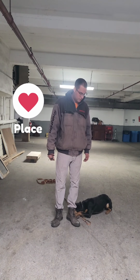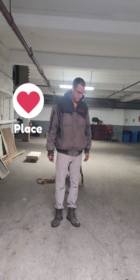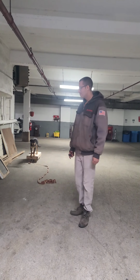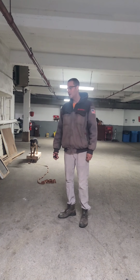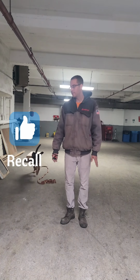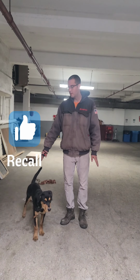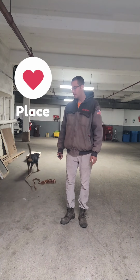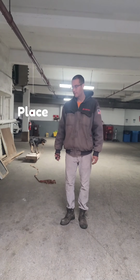Deep practice and repetitions. All we're doing here is downs, sits, and sendaways. So I'm teaching Molly to come to me and also go to target. Come to me, go to your place. Come to me, go to your kennel. It allows me to be the non-active handler.